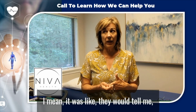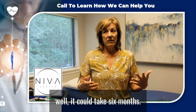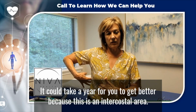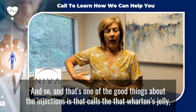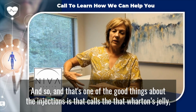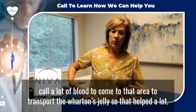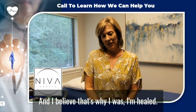They would tell me it could take 6 months, it could take a year for me to get better because this is an intercostal area. There's not a lot of blood flow to the area. And that's one of the good things about the injections: the stem cells call a lot of blood to come to that area to transport those stem cells. So that helped a lot, and I believe that's why I'm healed.